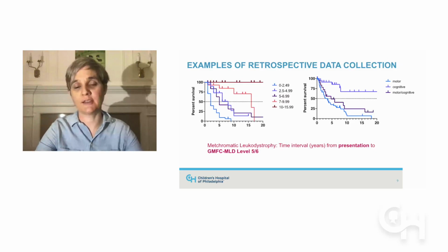So overall, much like the pointillism pictures, where the greater the number of points, the better and more beautiful the data and picture that evolves, this is true also for data collection in natural history studies, where the greater amount of data and the greater amount of patients who participate provide us with a much more detailed view of how the disease might progress.